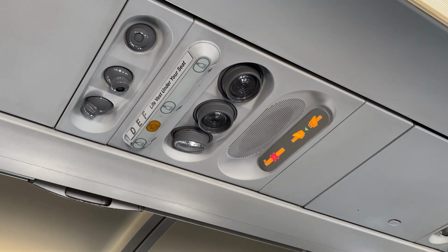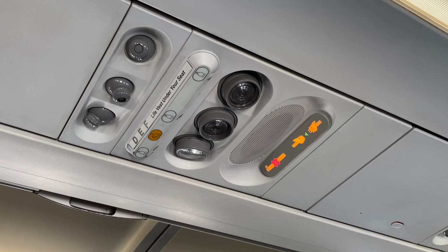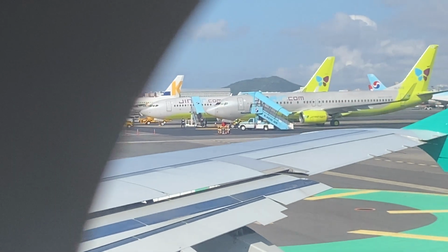Overhead I find the usual reading lights, a signage and also individual air fans, which is a nice treat. We are finally on our way, taxiing past an array of colorful airlines.